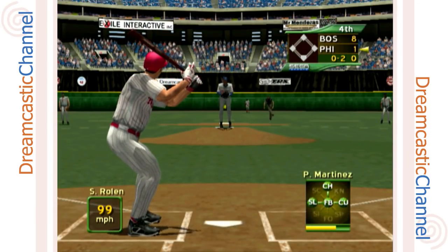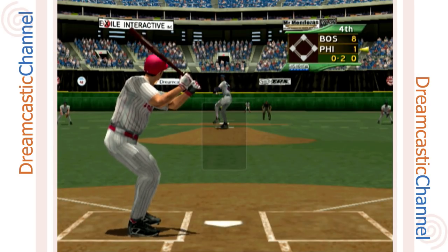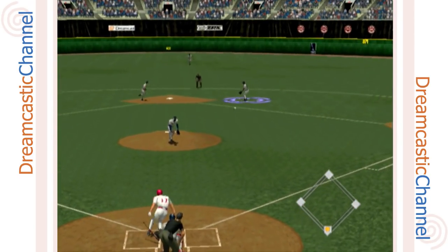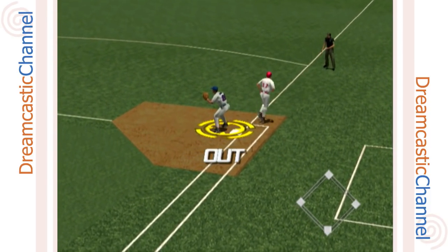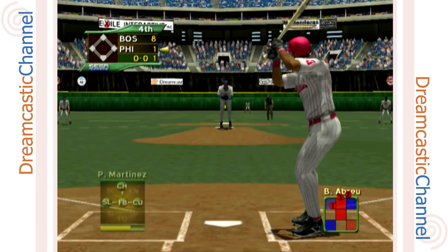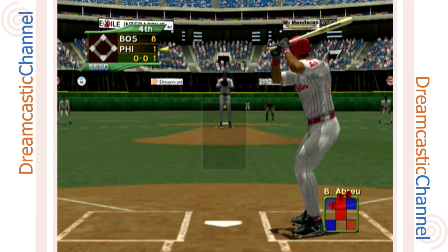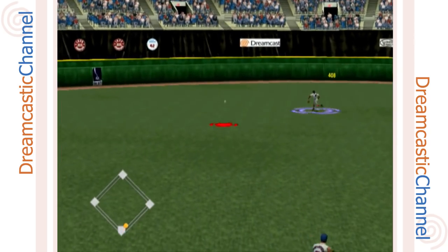Hit high and deep down the right field line in foul territory. Hit on the ground to second. The throw to first. The throw's there, and he's out at first. Now batting. Abreu steps up in the batter's box. He's 0 for 1. A frozen rope to center.